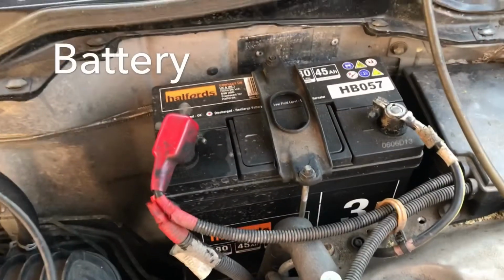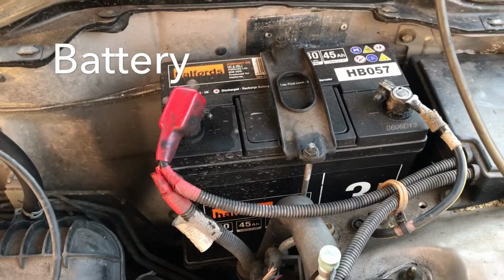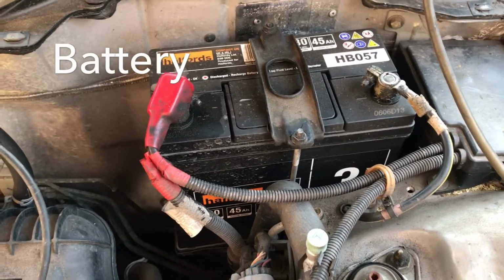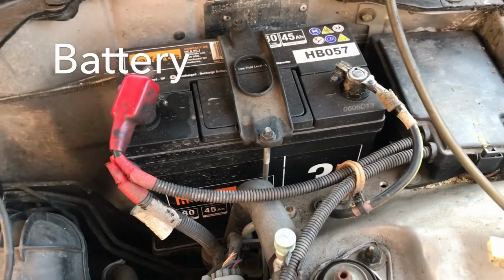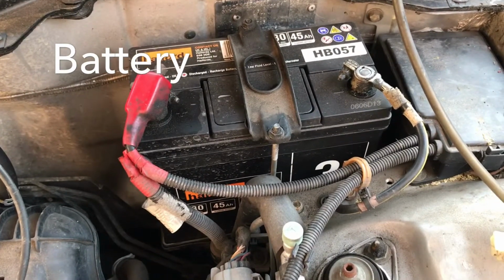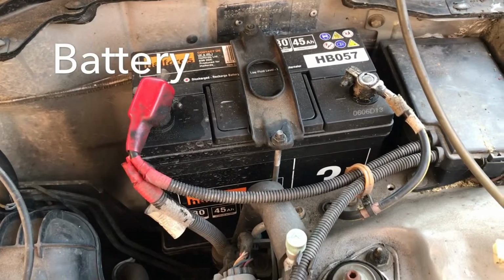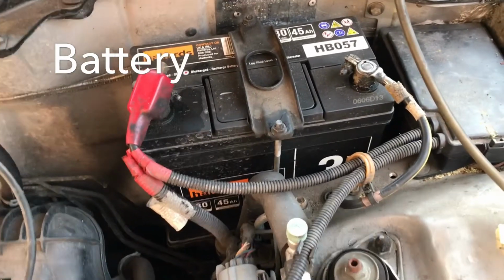Number 8, battery. Big winter problem. Usually they go flat in the winter when you've got an old battery in there. I know the new cars, some of them require software updates and things like that, but if you've got a box standard car, change it yourself. Get yourself a booster to get it going again if it's gone flat, but if it goes flat again, change it yourself. Go down and get a battery.